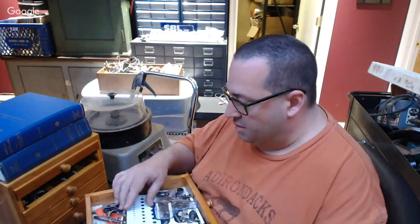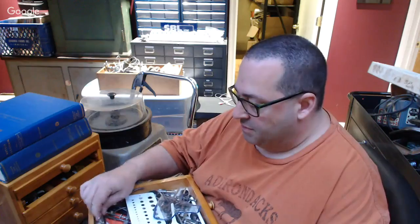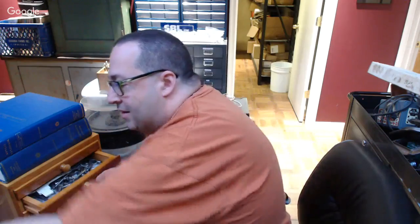Oh, I won a Craftsman radius gauge set at auction tonight. What about a radius gauge? A Craftsman radius gauge set. I won it for $1. It's a nice little thing. It's worth like 25 bucks. Yeah.